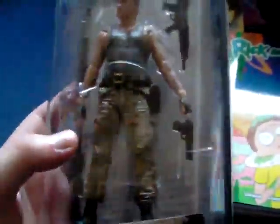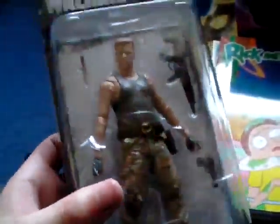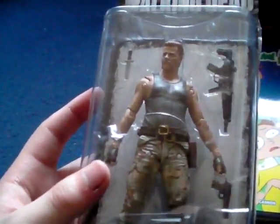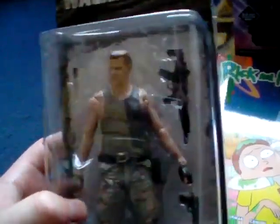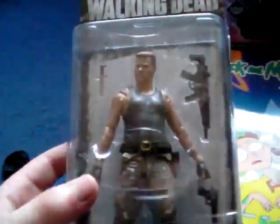The thing that I love about these figures is that they're the only figures that are in scale with the 5-inch Doctor Who figures, whereas every other figure range is either too small or too big compared to the 5-inch Doctor Who figures, which is a bit stupid, if you ask me.